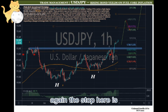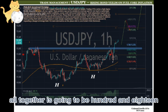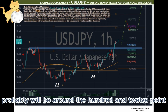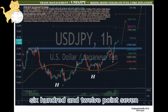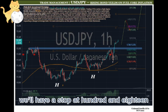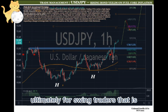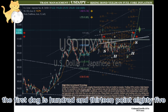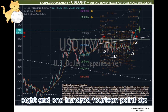Again, the stop here is, of course, a bit delayed. Below level 1 altogether is going to be 111.8. Whatever we buy into that structure probably will be around 112.6, 112.7. We'll go live and take a look. We'll have a stop at 111.8. We're going, of course, for 114, ultimately for swing traders, that is. And the first target is 113.85. We're going for 114.8 and 114.6.